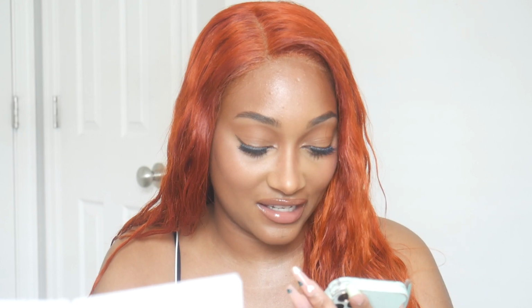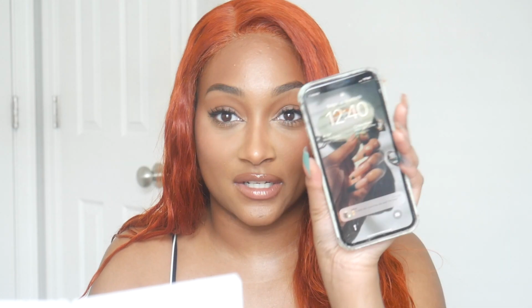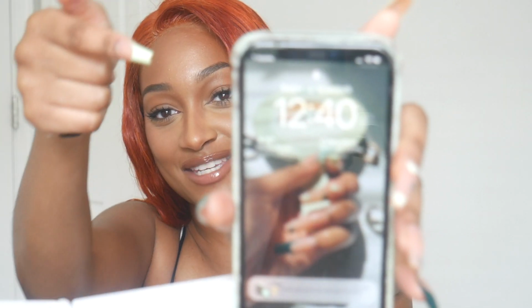But focusing on the makeup, it is currently 12:40. Those are my nails, by the way. That is me right there. It is currently 12:40, so around 9:30 tonight I will come back in with a wear test. Hopefully I'm home by then. And I will let you guys know how the face wore. I am definitely putting brown in this, I think. I'll let you guys know how the face wore and we will go from there.